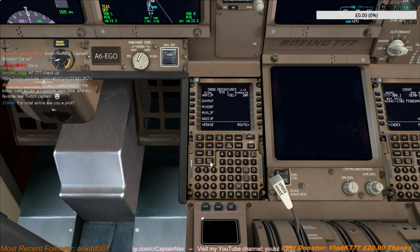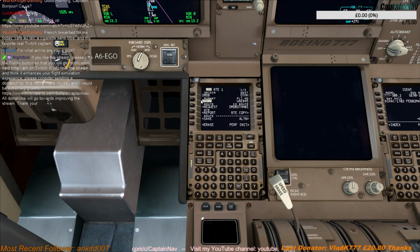Right, so departure will be from 30 right. I think it was CTAT as the first waypoint, so CTAT 3 Foxtrot. So we've got the runway now appearing there on the first route page. It was missing earlier on, but once you select the departure, then the route shows here.